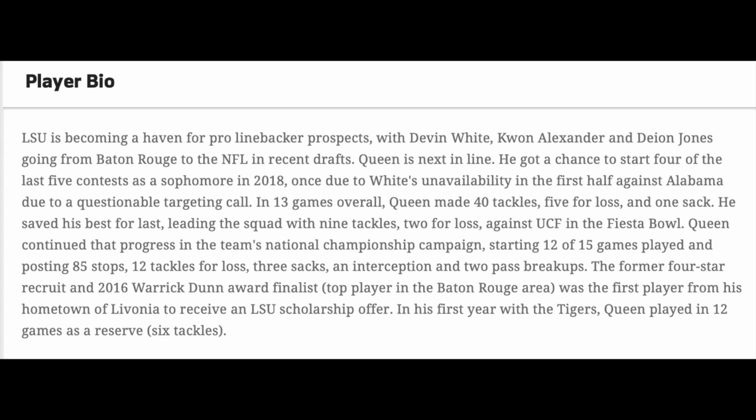In 13 games overall, Queen made 40 tackles, 5 for loss and 1 sack. He saved his best for last, leading the squad with 9 tackles, 2 for loss, against UCF in the Fiesta Bowl. Queen continued that progress in the team's national championship campaign, starting 12 of 15 games played and posting 85 stops, 12 tackles for loss, 3 sacks, an interception, and 2 pass breakups. The former 4-star recruit and 2016 Warrick Dunn Award finalist, top player in the Baton Rouge area, was the first player from his hometown of Livonia to receive an LSU scholarship offer. In his first year with the Tigers, Queen played in 12 games as a reserve, with 6 tackles.